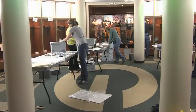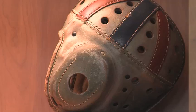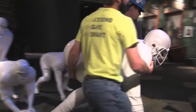Meet the new team of Packers at Lambeau Field. We're using acid-free boxes and we're wrapping them very carefully. Almost 100 years of history, inventoried and ready for a road trip. You want to just make sure that you don't damage anything.